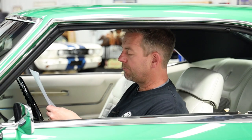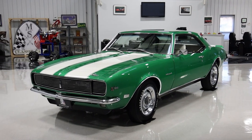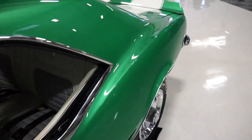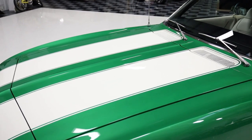The body retains most of its original sheet metal and is laser straight. It was refinished in its original Rally Green with the white stripes, and the paintwork is simply exceptional. This is a number one condition car. It is absolutely beautiful.